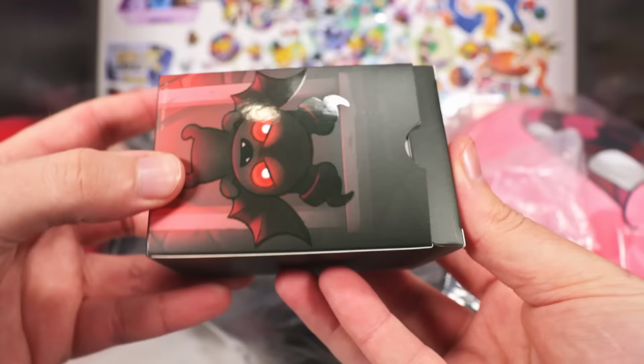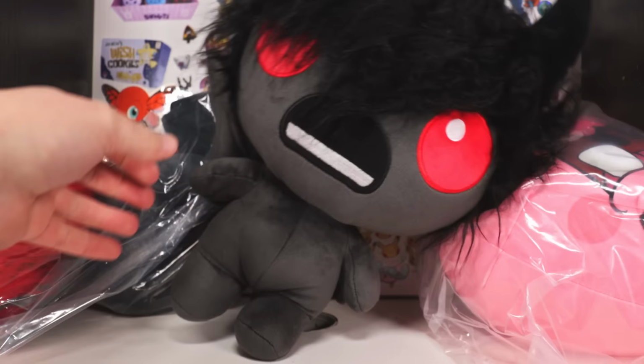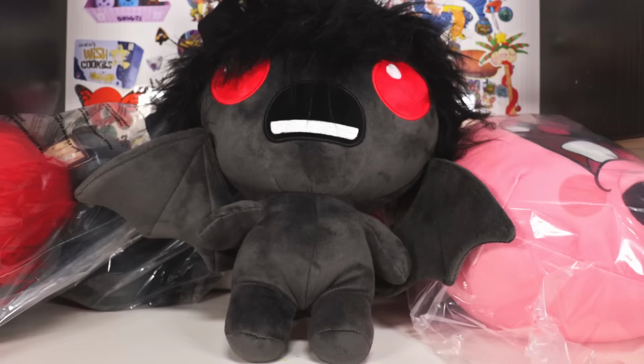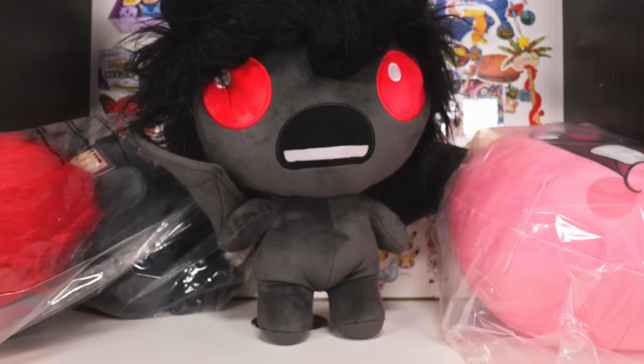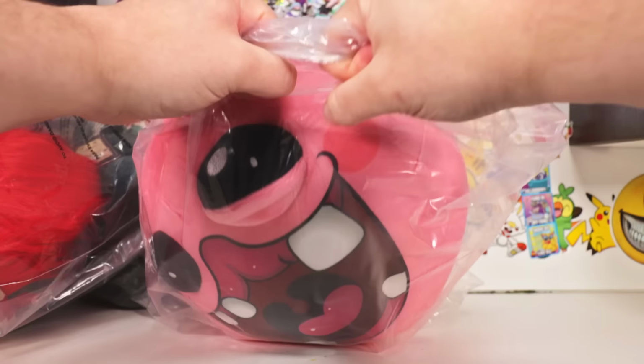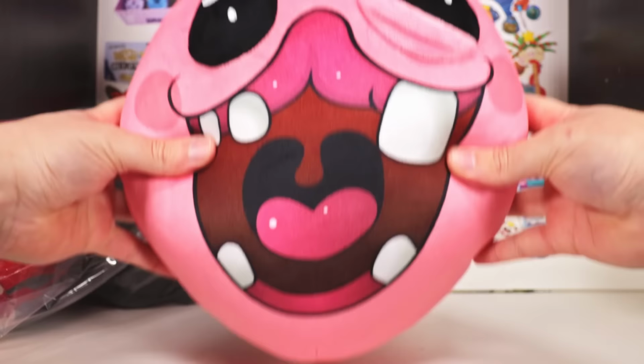All right, should we take a look at one of the plushies here? The Binding of Isaac plushies. Okay, I'm not a huge plushie guy, just because they take up so much space, and I'm rapidly running out of space, but as far as plushies go, seems very high quality. I'd say if you're a plushie kind of person and a Binding of Isaac fan, these would be pretty cool.